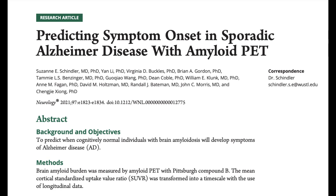This knowledge, it should empower people, not trap them. That's why research into preventative treatments needs to go hand in hand with early detection advances. So it's not enough to just know what's coming. We need to be able to do something about it. Absolutely. This amyloid timeline research, as groundbreaking as it is, it's only truly beneficial if it leads to real, tangible ways to help people. Things they can do now to potentially slow down or even prevent the disease.